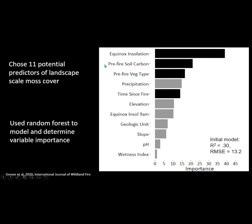In the winter, right, there are locations that just don't see sunlight at all, and those all kind of blend together. The next most important predictor was pre-fire soil carbon, followed by vegetation type, precipitation, time since fire, elevation, equinox insolation at 9 a.m., which is actually a good indicator of east versus west facing slopes. This is important because east facing slopes get sunlight early on, which might dry mosses out earlier in the day when they're moist from dew.